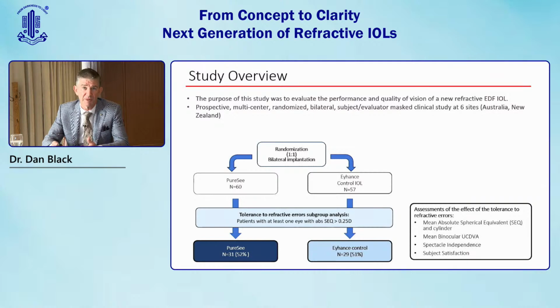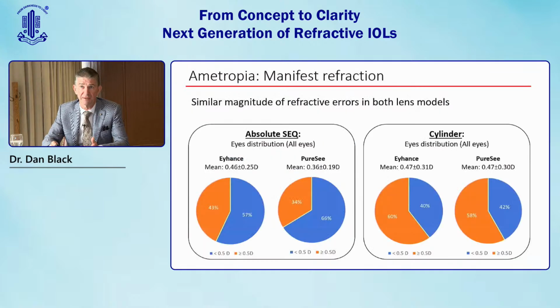Of that group, half the patients had some degree of refractive error after surgery, more than a quarter of a diopter. So 31 in the Pure C group, 29 in the Eyhance group. So let's look at this subgroup of patients now. You can see on average that these patients had around 1/3 of a diopter of spherical equivalent error and about 1/2 a diopter of astigmatism, but ranging up to 0.75 diopters.